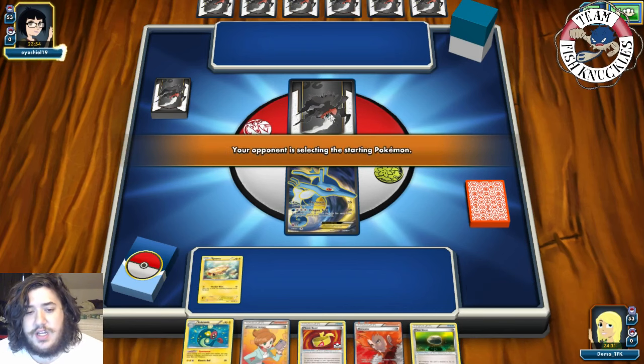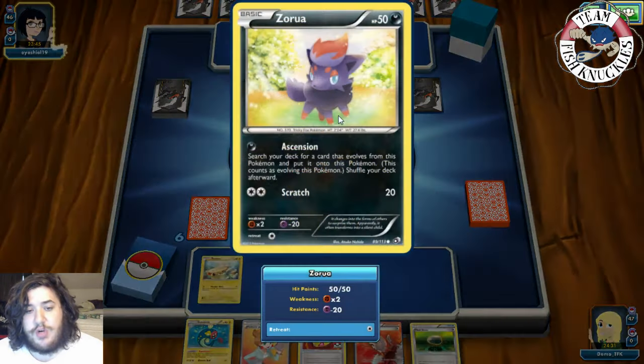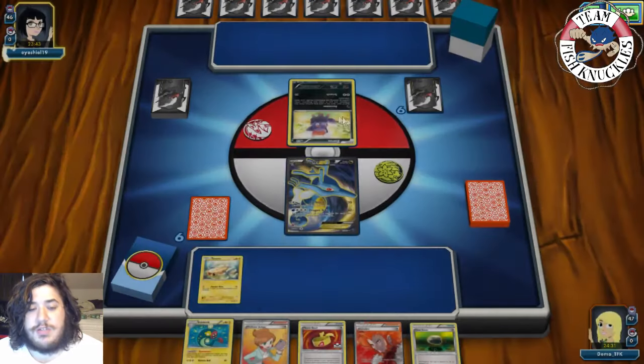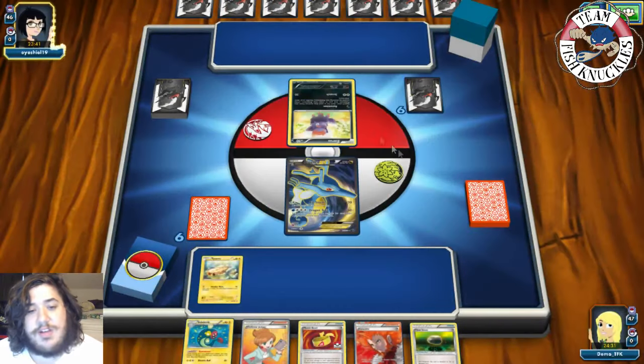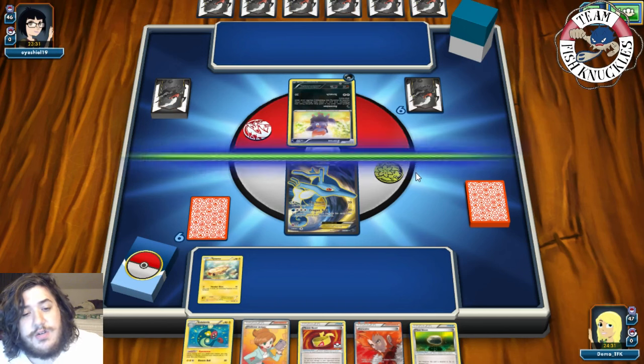Alright, so press done. Let's select the start of Pokemon. And let's see what's going to happen. What is my opponent playing? That is the big, big question. We got a Float Stone, we got a Muscle Band, we got a Juniper. We see a Zora. Oh my goodness, cute little Zora with Ascension and Scratch, and he looks so cute and cuddly, but his next evolution is very scary. He will do so much damage to us.